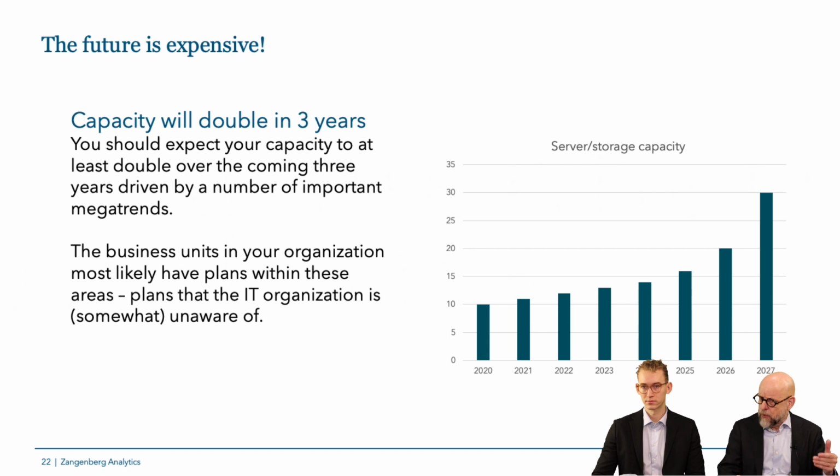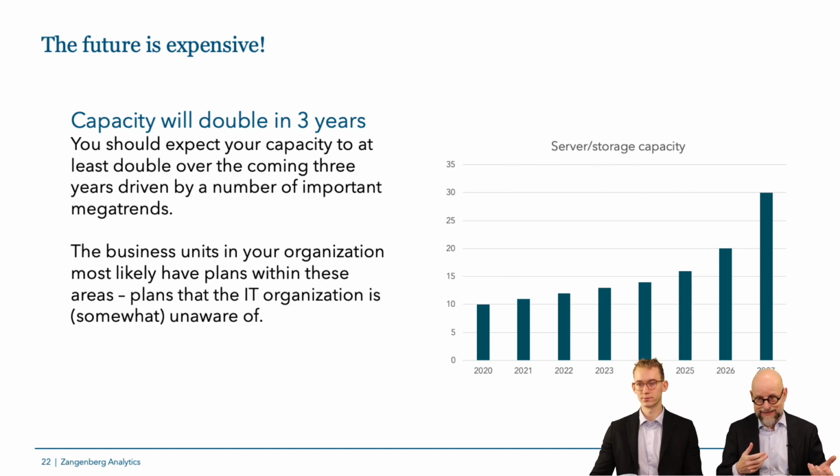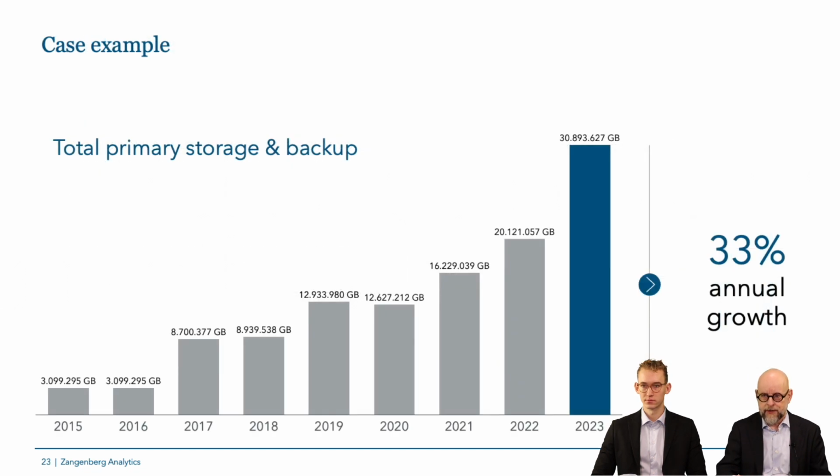And our point is, because we've worked with a number of our clients on this, the future is going to be expensive, because if you are just a mainstream kind of client, then your capacity needs will double over the next 3 years. And this is driven by a number of megatrends that we could talk about at great length. But basically, it will be driven by what your business units will be doing in the future, how they will utilize technology, especially AI and related technologies that will require a lot more capacity.